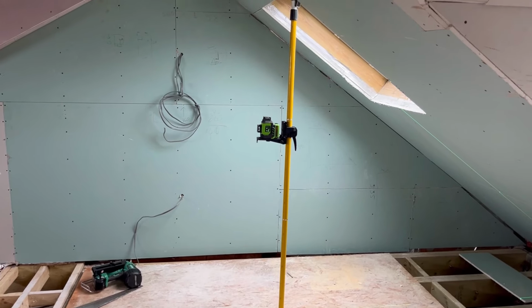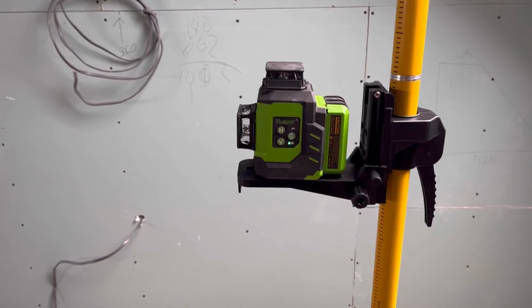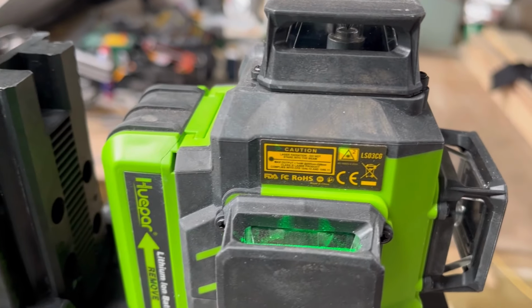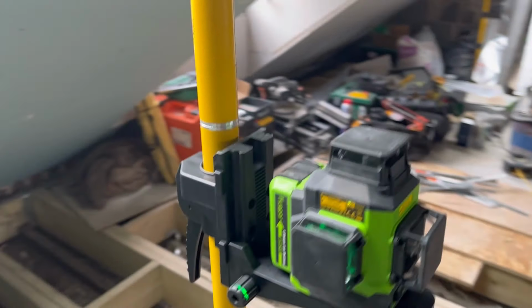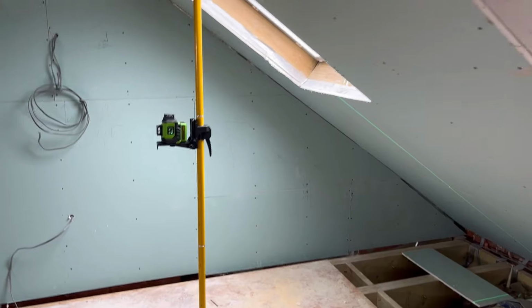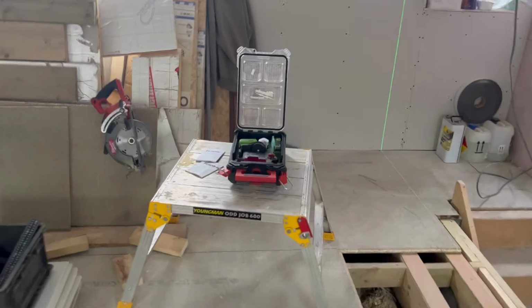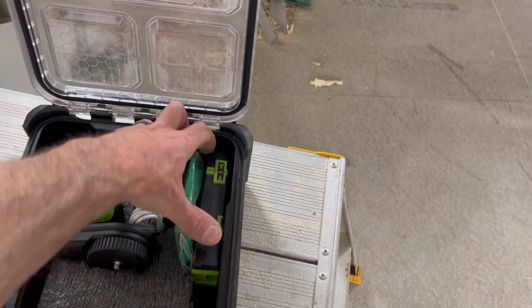Right, I'm going to set my wall out now. I've bought a laser level after I dropped my Hilti one on the roof job. If you see me doing that, this is what I've got. The model number, I don't actually know it. Where we are. Model number is there. It's a 360 laser, which is really good. And I've opted for the receiver as well. I'll put it in a Milwaukee pack out just to keep it in line with everything else I've got. The receiver's there, which I've found to be really good. That's there.